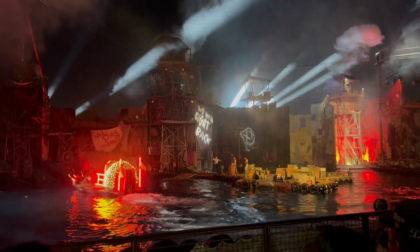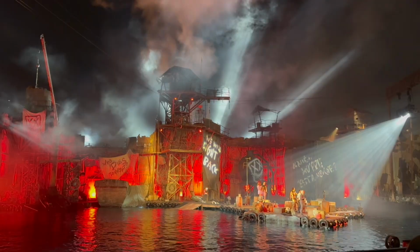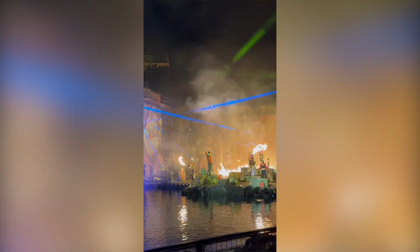Jose, behind you! I actually really enjoyed the show. I think they do a really good job with the acting and the special effects. This runs 4 times per night. The times are available in the app. To take a stand.